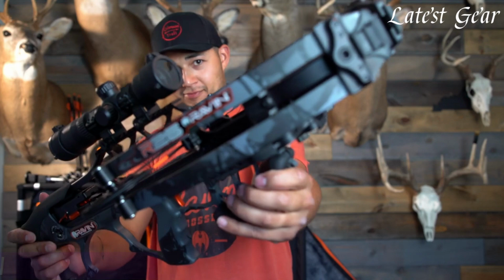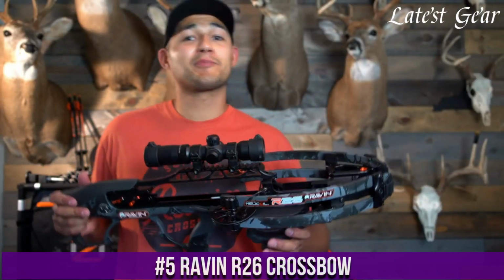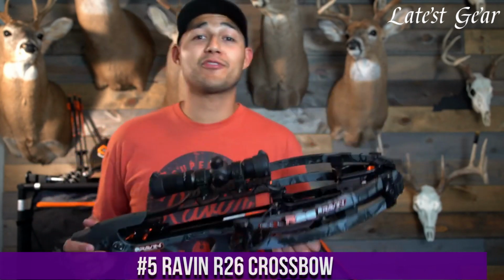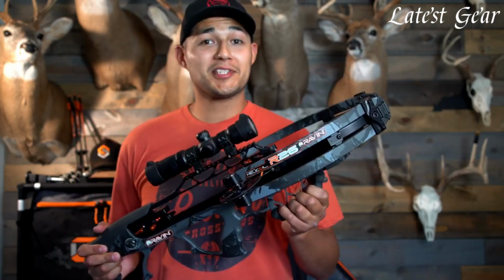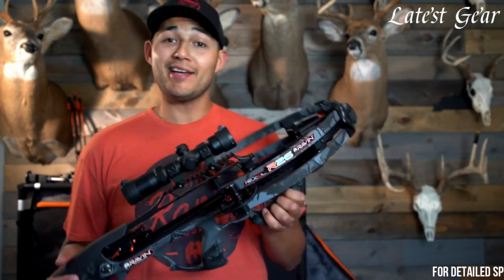Let's dive in. Number 5. Ravin R26 Crossbow is a compact and powerful hunting weapon that offers exceptional performance and accuracy. With its compact size and lightweight design, the R26 is incredibly maneuverable and easy to handle.